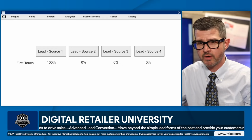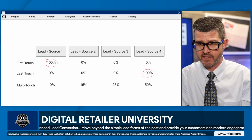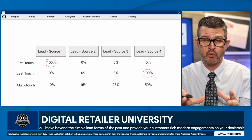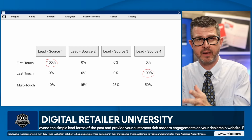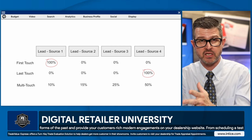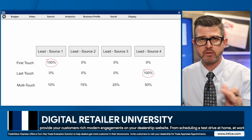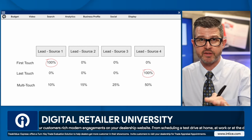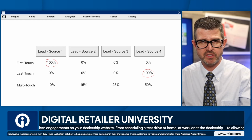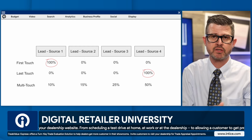Now, there's other models that we might want to look at, such as a last touch, and that would be some CRMs and or digital marketing solutions will give full credit to the last time a customer submitted a lead or clicked on an ad. And that's a last touch attribution model. What we're going to be looking at is more of a multi-touch, where we know that there's value between the first place that we integrate or that we communicated with a consumer, the last place, or anything in between. Everything should get some credit.